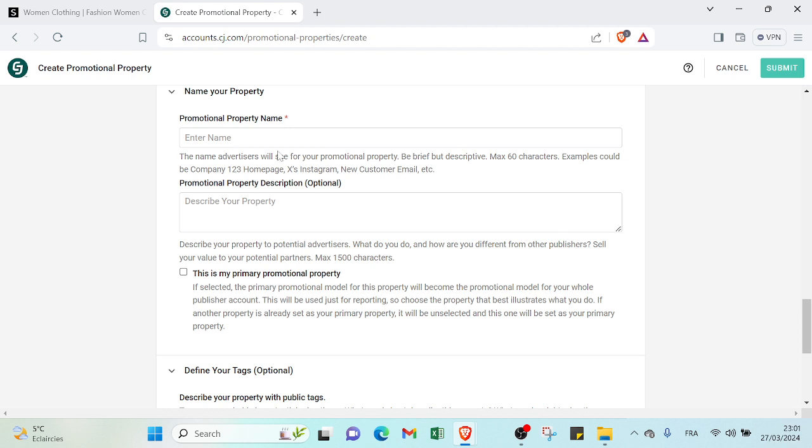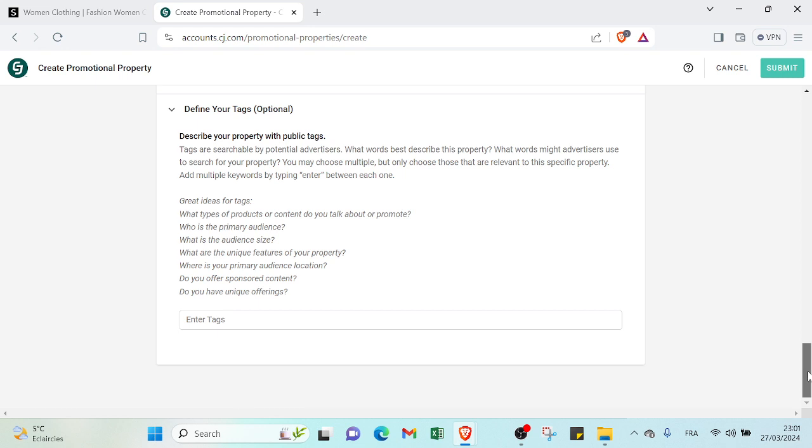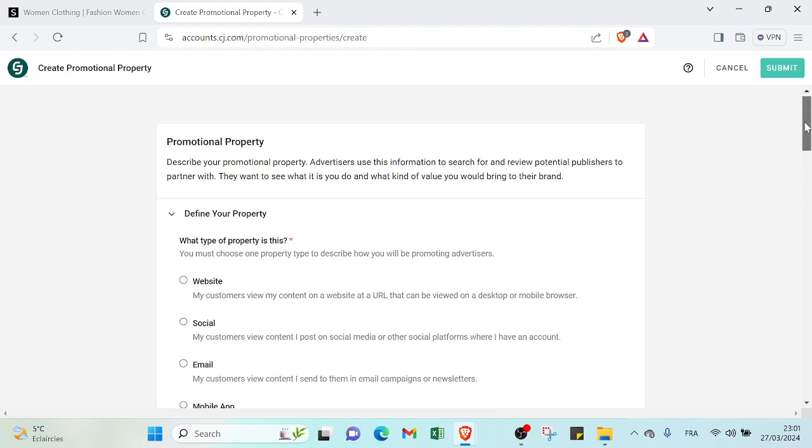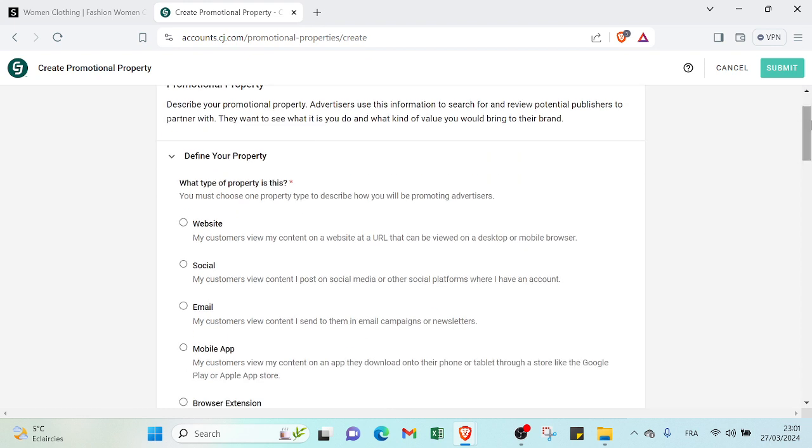Then you will name your promotional property and then add your promotional property description. It's an optional one, by the way. And then you will define your tags by entering your tags here.